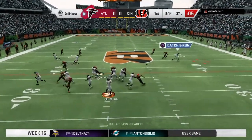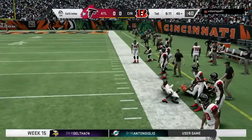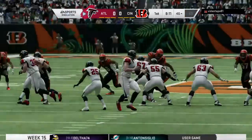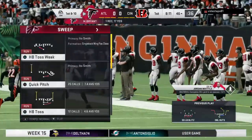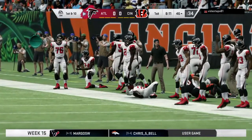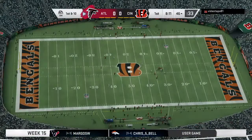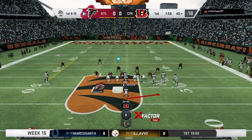Second down and inches. And this is caught by Martavis Bryant. 17 yards and a first down for Atlanta. Complete to Martavis Bryant. It's a gain of 17 yards. First down, Atlanta. Back-to-back good plays have them on the move on first down.